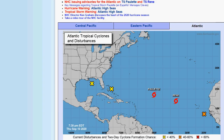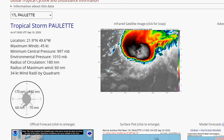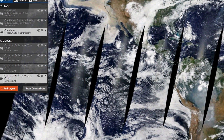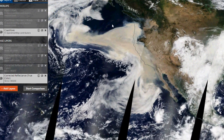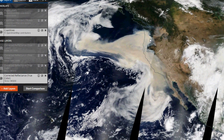Okay, now let's go to the forecast models here, and before I do that, let's look at our latest high-resolution satellite as well, so we can see what's going on in California as far as the smoke goes, because there's been some insane stuff going on there. Look at that. Look at all that smoke. It looks like a freaking volcano erupted out there. This is so crazy and so weird.